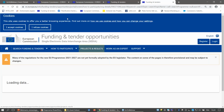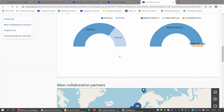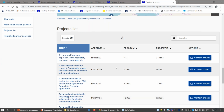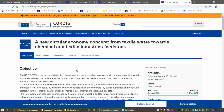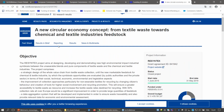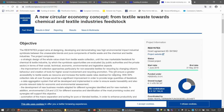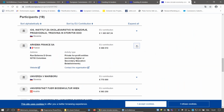You can click on this again, and here you will see the list of the projects in which they have been involved. You have some statistics, which are maybe more or less interesting for you, but at least you have the list of all the projects. And if you click on, for instance, the Recent Text project, which is a very interesting project in textile that Ayming was involved in, it was just a nice surprise that we got into that project. You see it's the same interface as on the project search, obviously. And you can get in contact with the person at Arkema who was involved in this project by clicking on this button here.